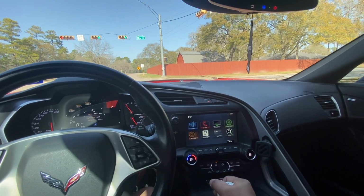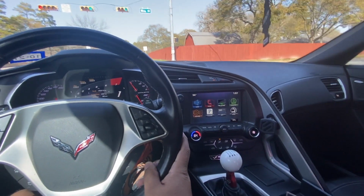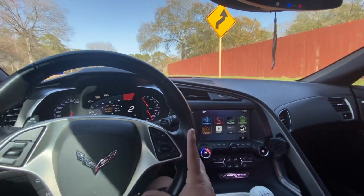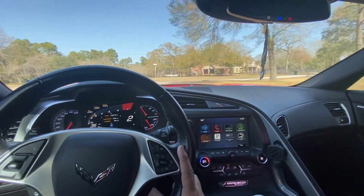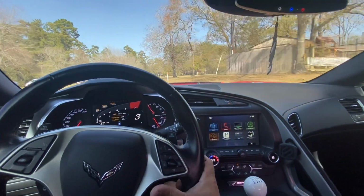I'm really looking forward to a C8 Z06 if I could get one. But if I could find a Z51, I'm sorry, a ZR1 at a good price, I would definitely pick it up. But do a little driving and I'll pull over somewhere and get out of the car and give you guys another walk around the car.